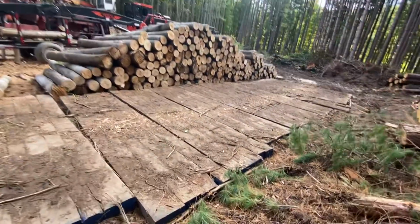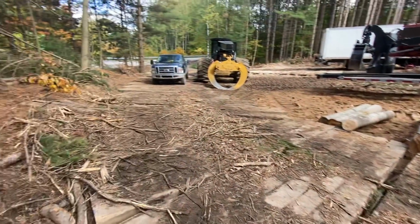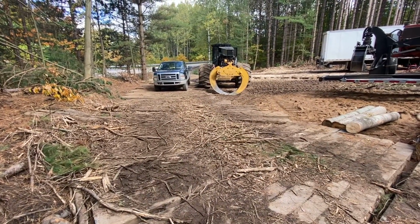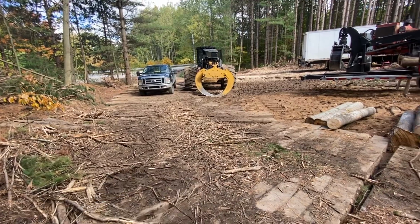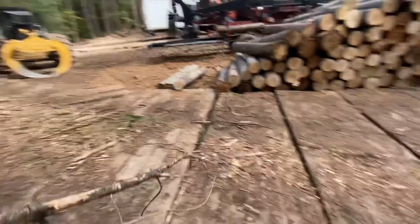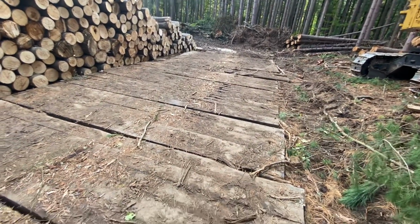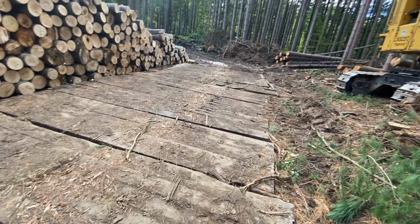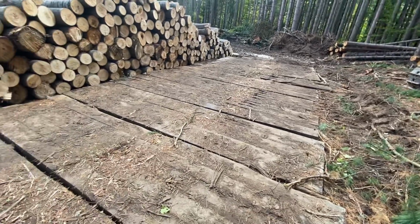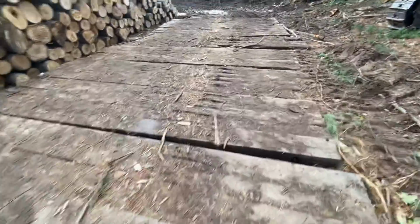So we had to order another load of mats, and somebody asked a question: how are the mats made? That's always interesting, because I never know what questions you'll get. So I was going to show you how these are made. These are white oak mats. We were going to try to sell some white oak, but they're full of white oak. So all these are white oak mats.